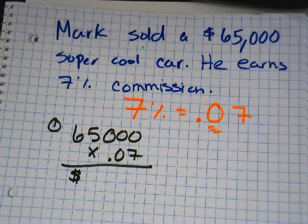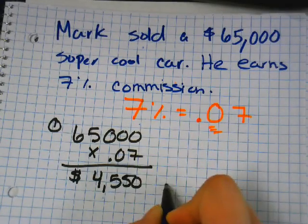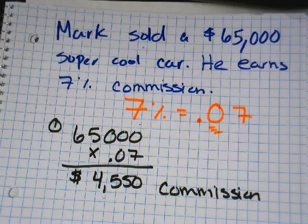All right, and our commission total is $4,550 in commission. Not bad to sell a car, you know.